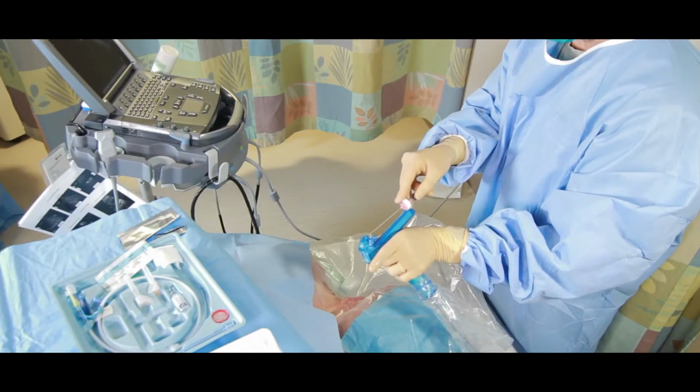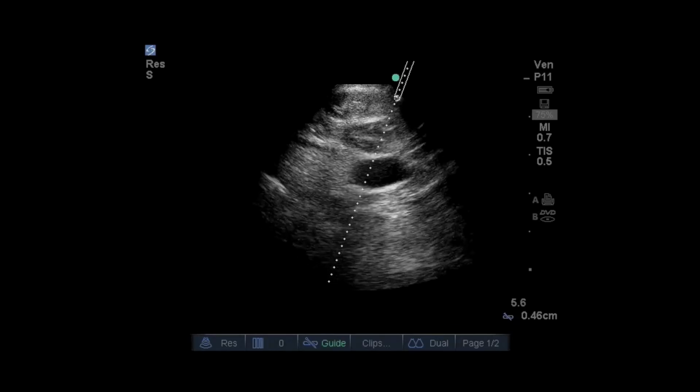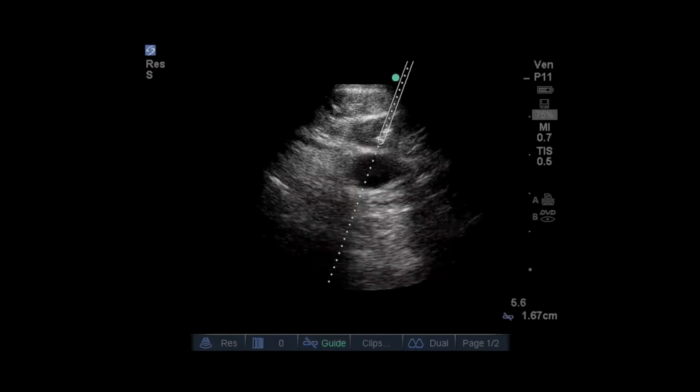I learned about Axotrack because I was fortunate enough to know Steve Ridley, who invented the device. What interested me about Axotrack for performing central lines was that it would give me more confidence in placing the line. I know where the tip of that needle is very definitively, and that makes a big difference if you're looking to mitigate potential complications, such as hitting the adjacent artery.